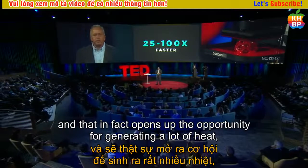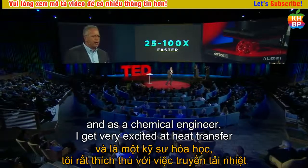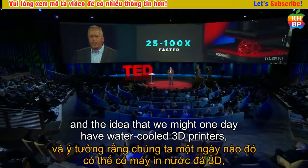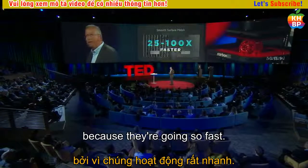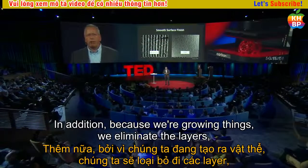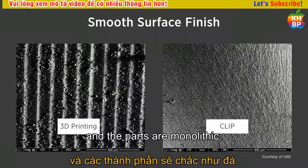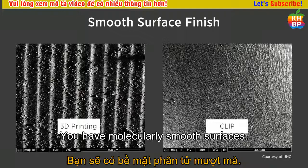And that, in fact, opens up the opportunity for generating a lot of heat. And as a chemical engineer, I get very excited about heat transfer. And the idea that we might one day have water-cooled 3D printers because they're going so fast. In addition, because we're growing things, we eliminate the layers. And the parts are monolithic. You don't see the surface structure. You have molecularly smooth surfaces.